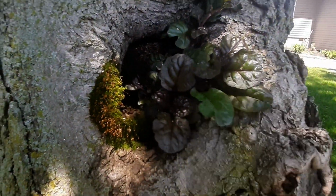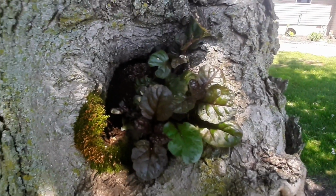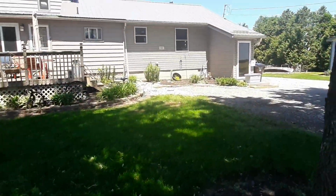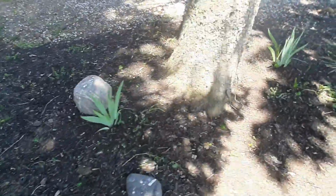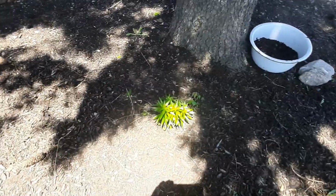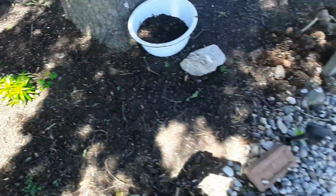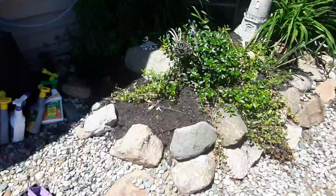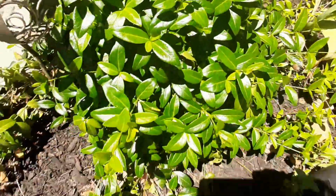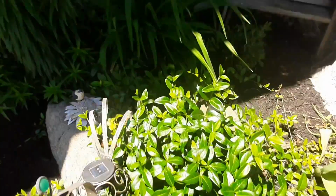Growing out of the nook of the tree. Seems like everything's just behind. It's had purple flowers on it. We planted that a couple years ago. It's really starting to spread.